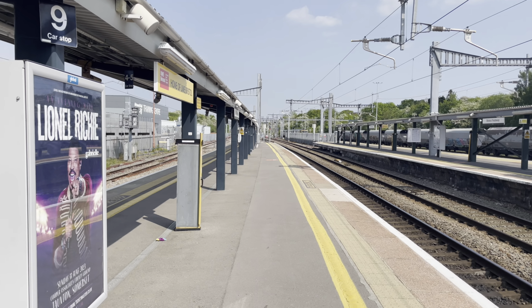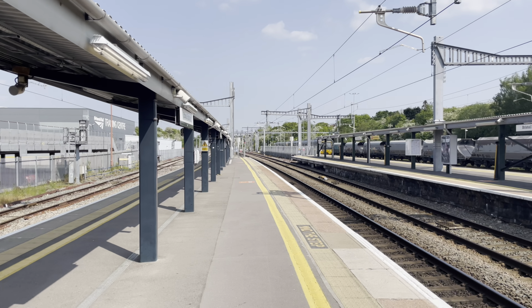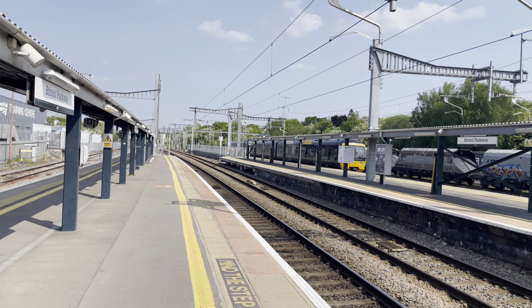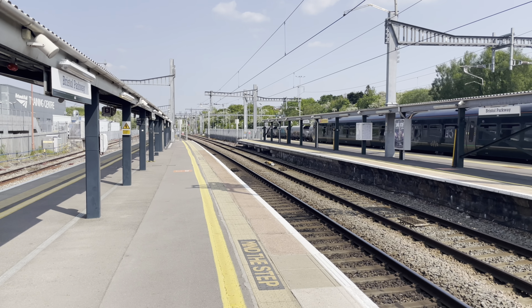Here comes the Great Western Railway service to Bristol Temple Meads from Worcester Foregate Street. 1516 service, 165102. I'm sure we saw this unit earlier.